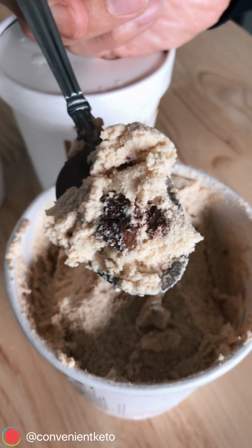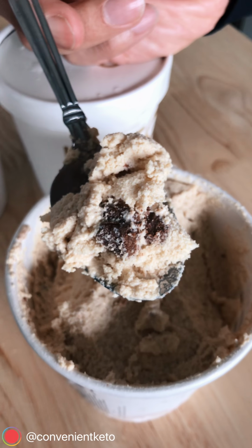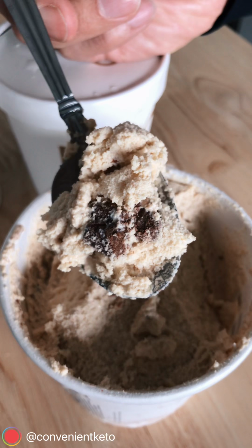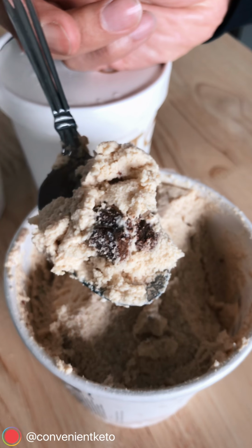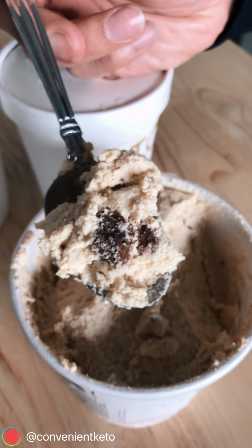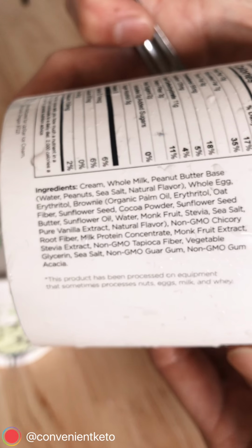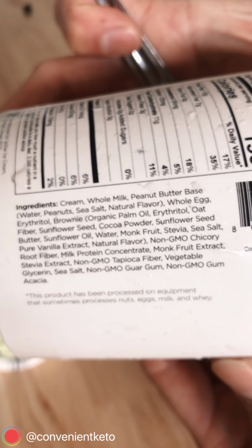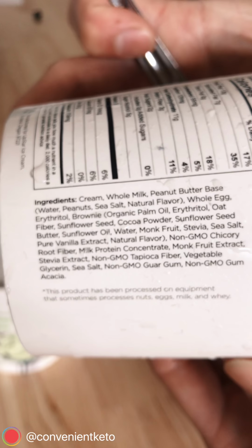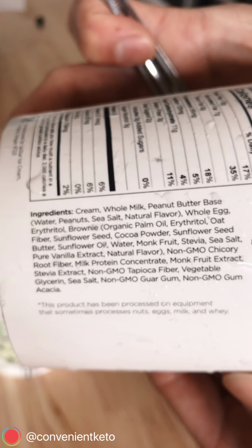And the ice cream part is more of a peanut butter mousse. So it's really fluffy and creamy. This is hands down one of our favorites. It tastes almost exactly like a Reese's peanut butter cup. And then for those brownies, it's kind of like a chocolate brownie, but you see that there's oat fiber in there and some cocoa powder. So nothing crazy, just oat fiber that gives you a little more of a brownie texture rather than just chocolate chip.